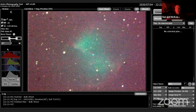So again, the bluish green color, he's messing with the color histogram a little bit here, but the bluish green color is the ionized oxygen, and then the red fringes that you see there tell you that you've got hydrogen there, which is what we expect. Most of the gas blown off by the star is hydrogen.